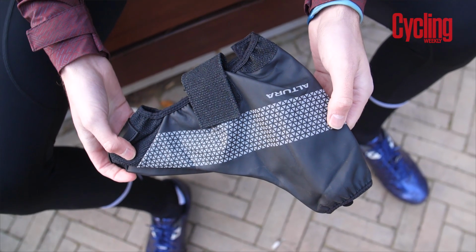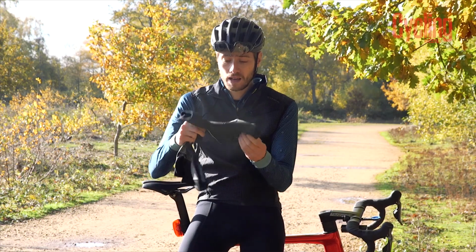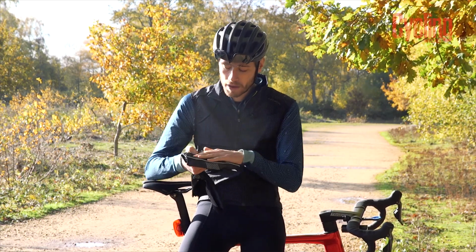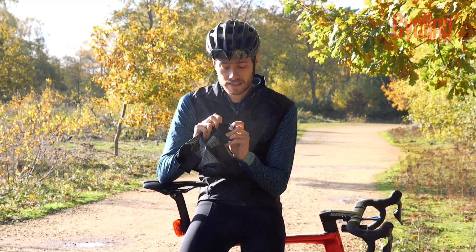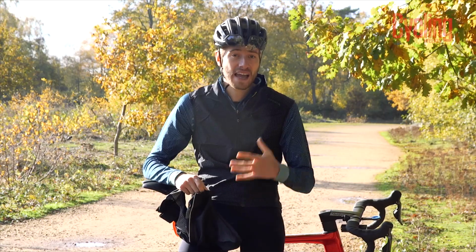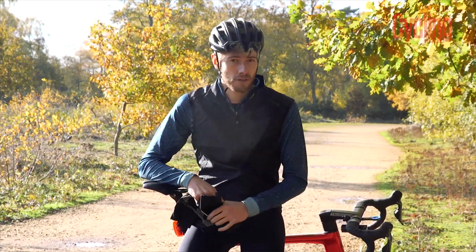Overshoes do have a really important part to play in your cycling wardrobe, and you want to look for a pair like these night vision versions, which have a water resistant outer and a fleecy fabric on the inside. This will help insulate your feet as well as keep the water off, which is being spat up by your front wheel whilst you're riding along.